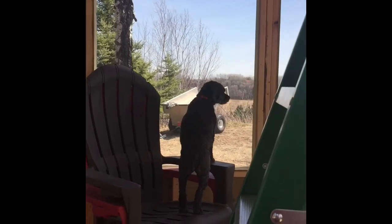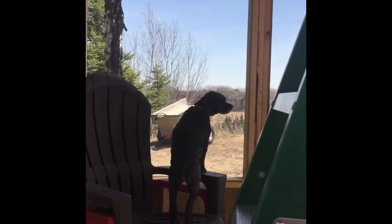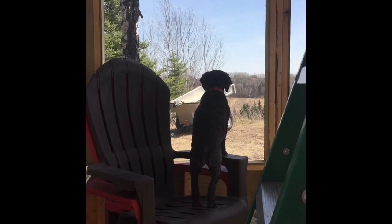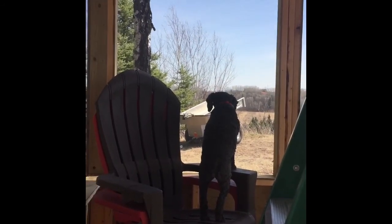His dog, Lady. He's gone back down the hill on the quad to the cabin to get some more tools, and she is having separation anxiety waiting for her human dad to come back.